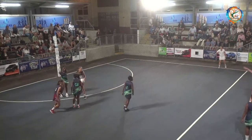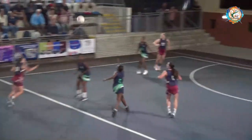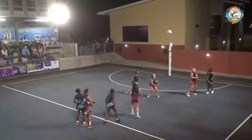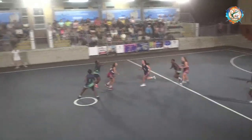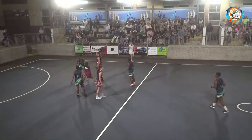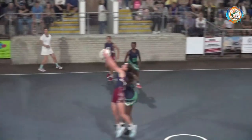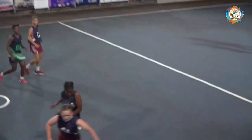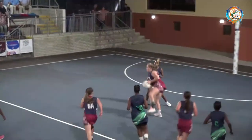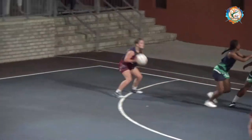Yeah, the goal shooter is out of play. It's a penalty to Newton Park. And that was very well done by the goalkeeper. Some excellent defensive work again from the Settlers Park girls. Unfortunately, not able to get it right down. And the goalkeeper from Newton Park has the ball. Oh, well done. Good work again by the goal defence.